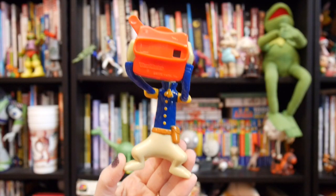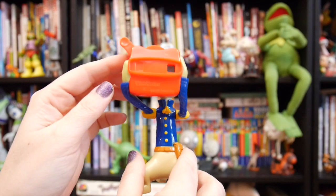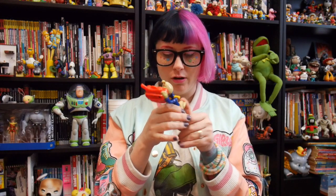Oh my god, I feel sick doing this. Ugh! This was an in-packet Lilo and Stitch Happy Meal, and he has a Viewmaster. And it's actually usable. You can move it up and down. Oh my god, this is amazing. I wonder if this turns it on and off. This is my first time playing with this, so just bear with me.